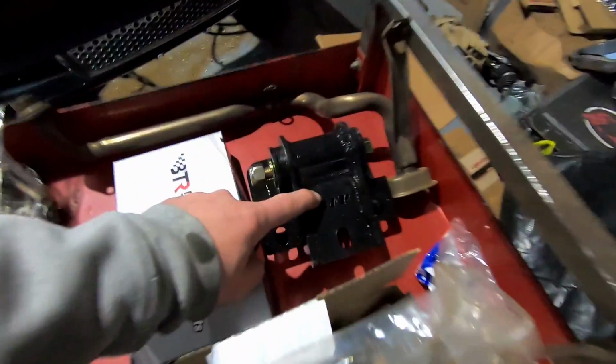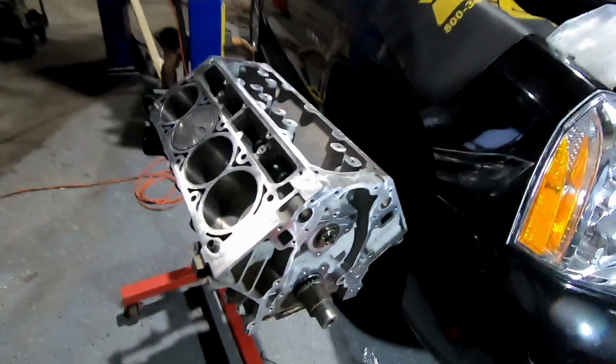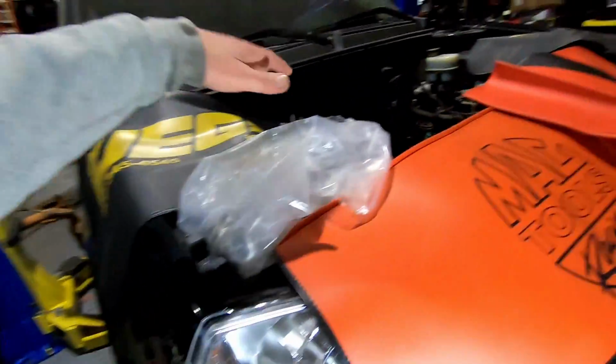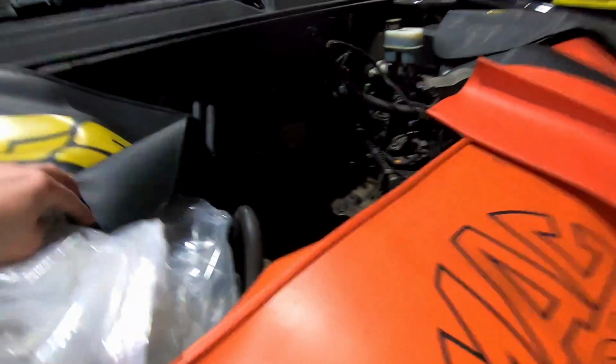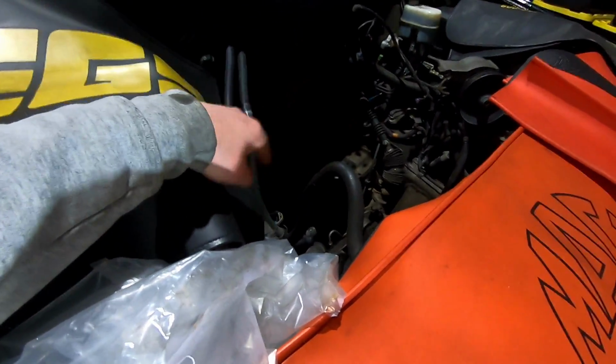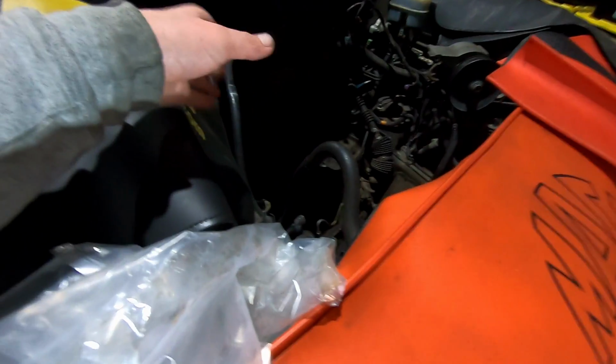And with these awesome Atomic Fab mounts, same mounts we used on Scott's truck, with those bad boys on there, should do some pretty decent all-wheel drive launches until we find the next weak point. But time to start buttoning the rest of this bad boy up and get her put together. And then I got to do some stuff in the truck once the engine's together. One of the motor mount bolts on the passenger side was stripped out, or not stripped out, it's cross-threaded.